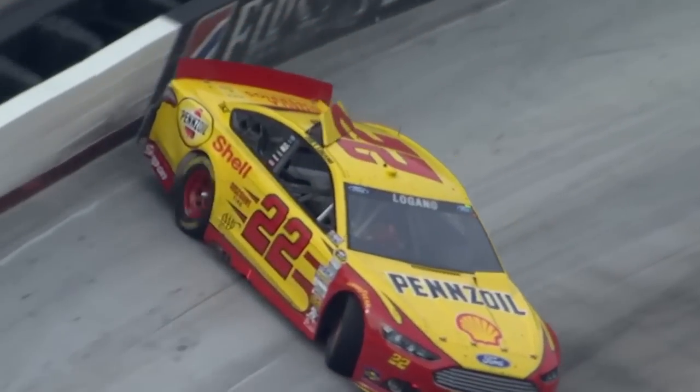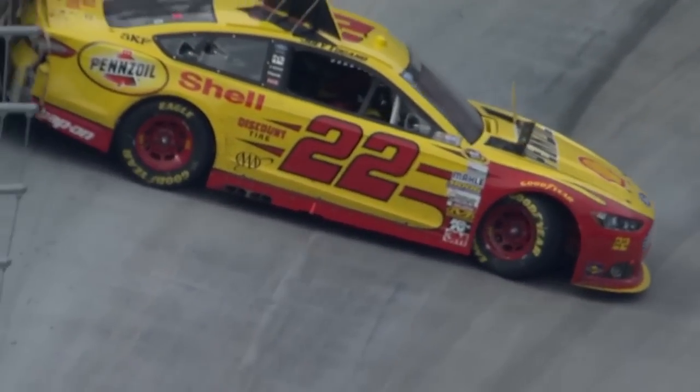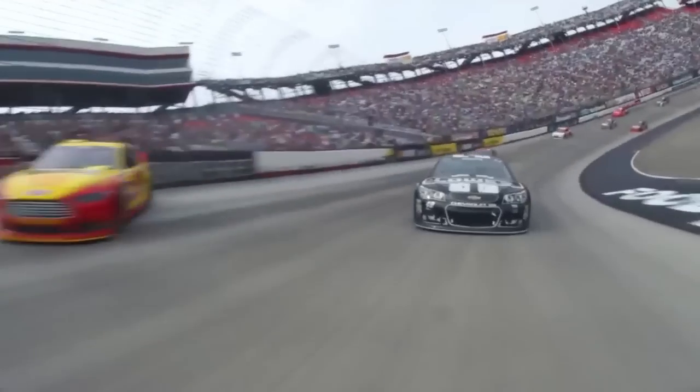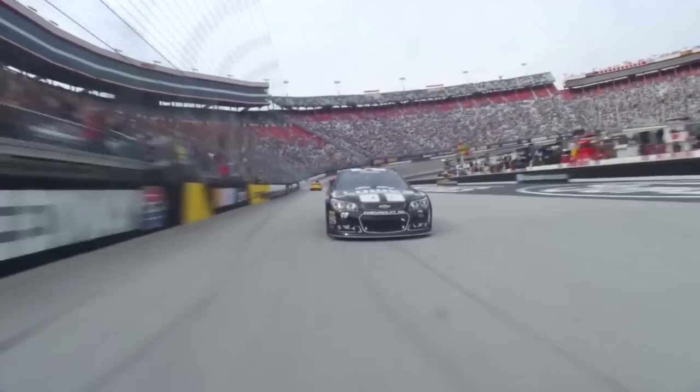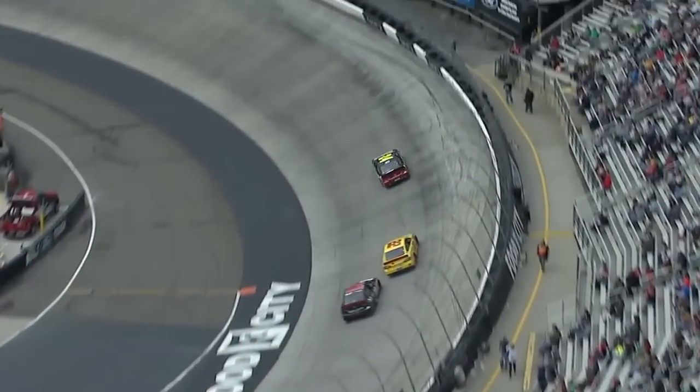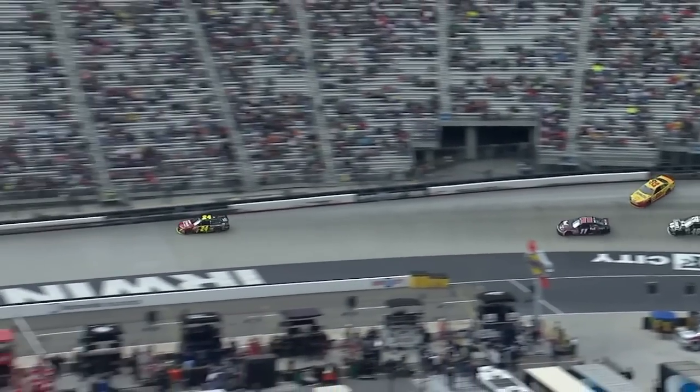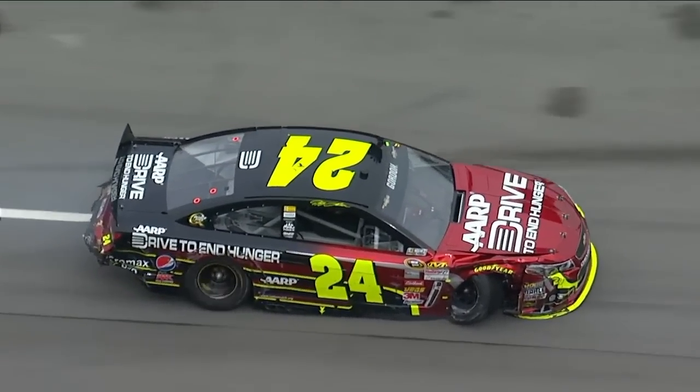But Larry, you see that little tap and how absolutely on the edge these cars are? From Denny Hamlin's bumper cam. Bump. Run. Lightly, slightly, but not politely. Wait for it. Wait for it. Pow. What did we say when we were watching this? Crash, and the 9th caution of the day.